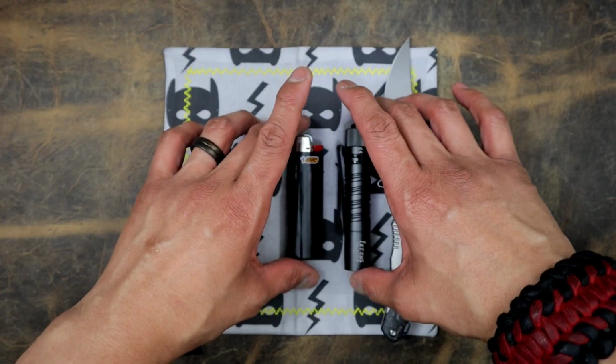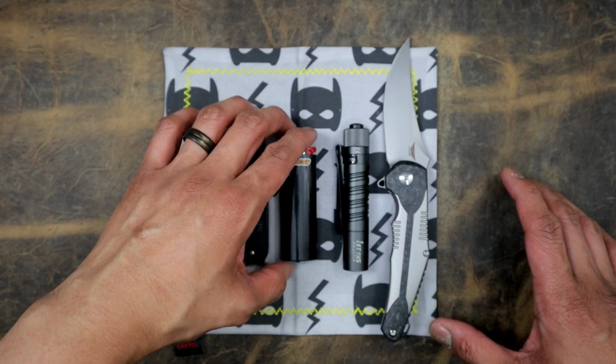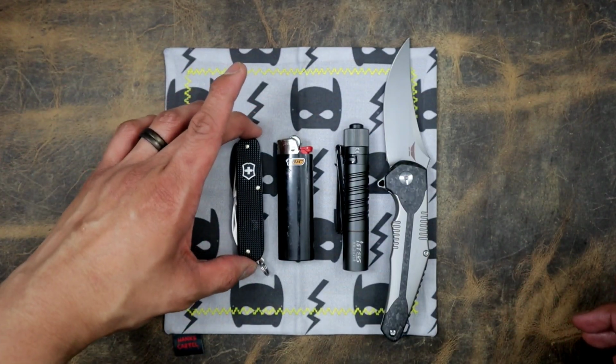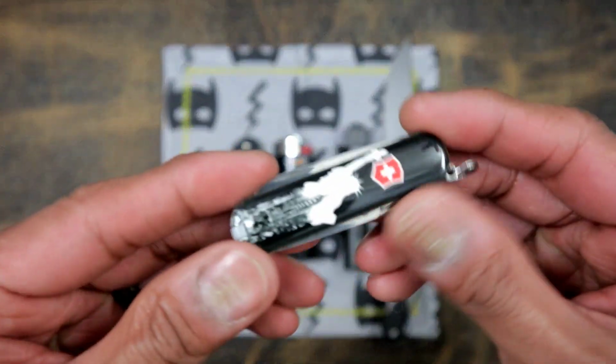I do have a couple of other things to add into this fit that I literally just made right now. And I am going to carry this today, actually. I can't always be showing you guys new shit because I don't have new shit all the time.